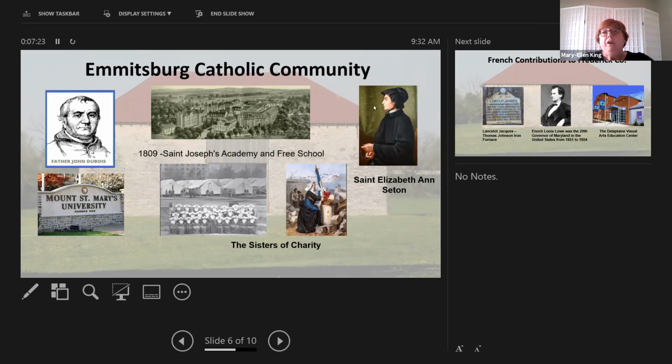Now we have over here St. Elizabeth Seton, who was not born Catholic, but converted. She was very interested in Catholicism, moved to Baltimore, was part of that French Catholic family community that was down there. She had a benefactor that bought her 200 plus acres of land up in Emmitsburg so that she could build her school and create her own convent. And she did. And this is part of what she did.